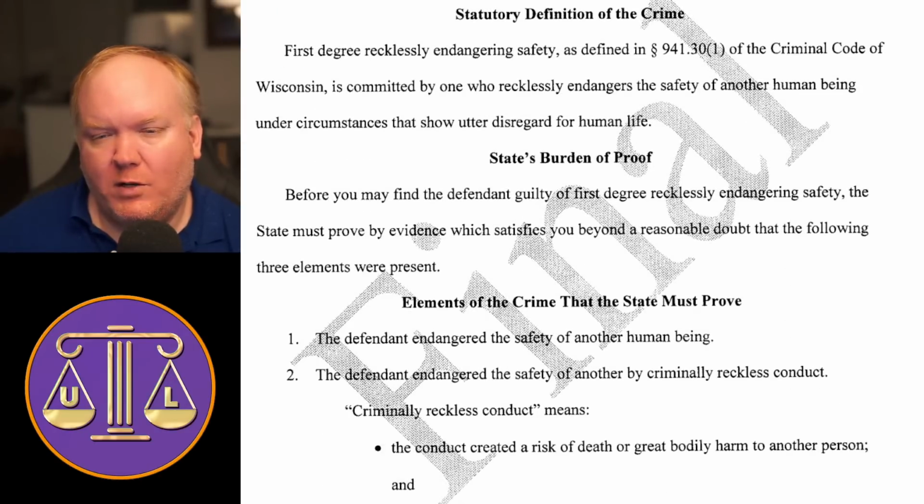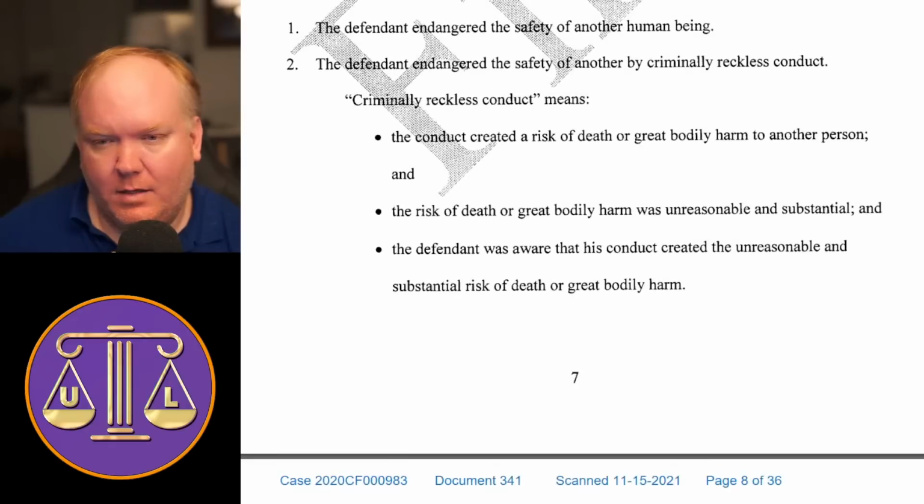First-degree recklessly endangering safety, as defined in the law, is committed when one commits a reckless act that endangers the safety of another under circumstances that show utter disregard for human life. Before you can find the defendant guilty of first-degree reckless endangerment of safety, the state must prove, with evidence which satisfies you, the following: the defendant endangered the safety of another human being.